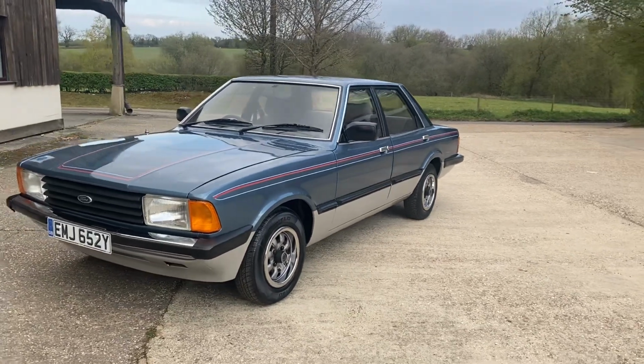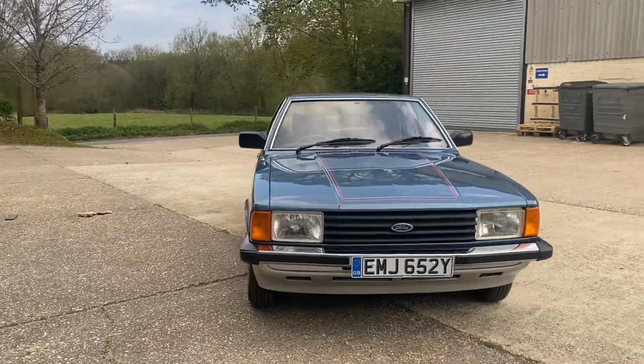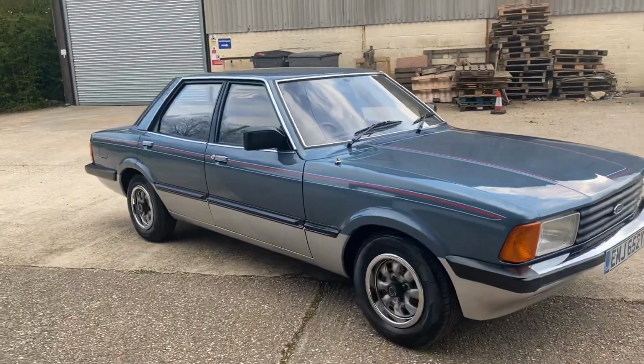Well, she's in stock today, folks. Let me know if you'd like to come and have a look at this Cortina. We do offer full UK delivery at competitive prices. We can part exchange your existing classic car.